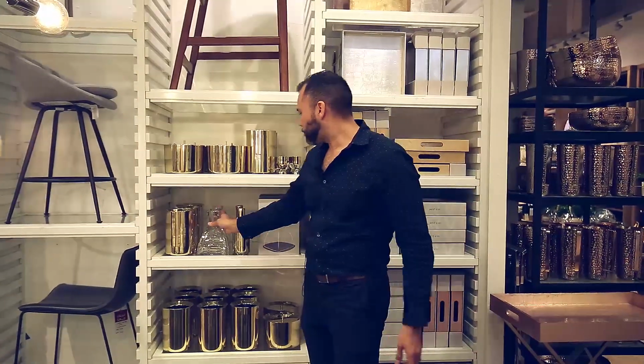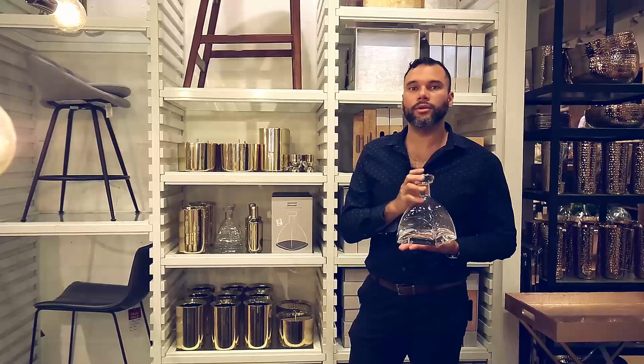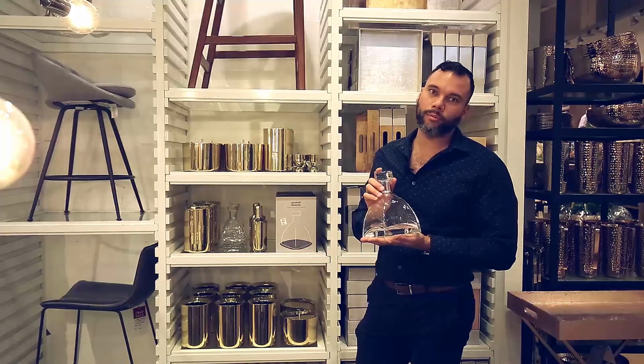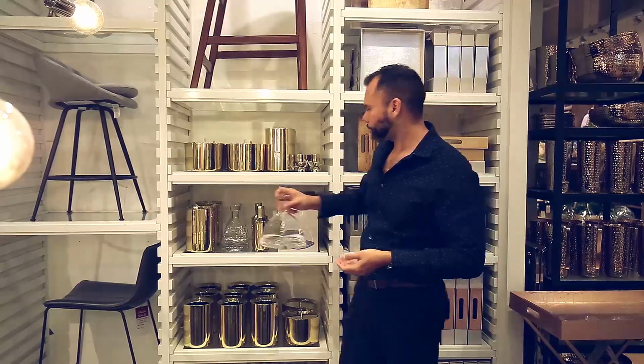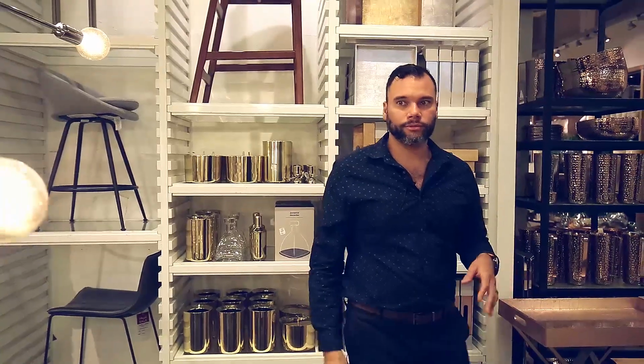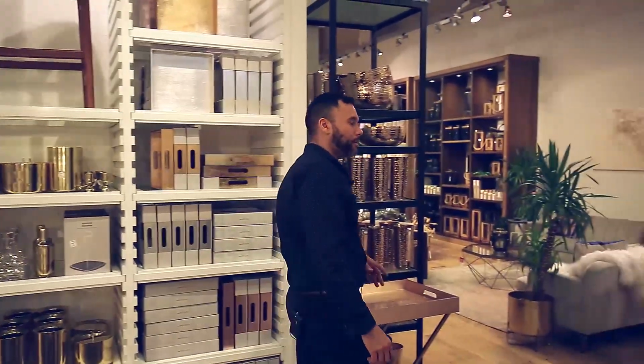I do believe all stores are getting these brand new decanters. You can either mix these in with your entertaining wall, or you can put these on one of your bars in the global zone also. Tables in Tabletop, you guys will receive photos for those, so you just follow the photos for the layout there.